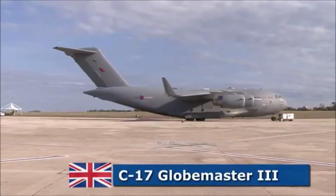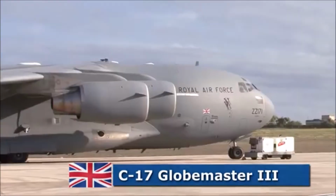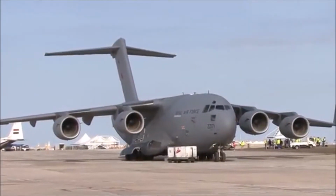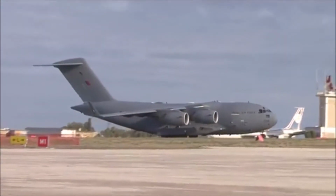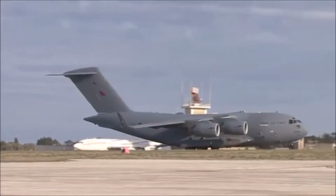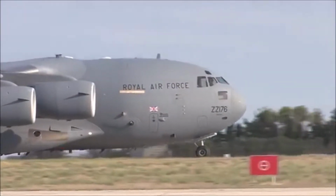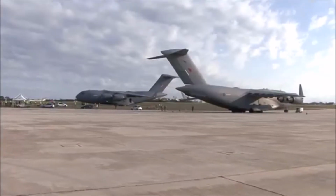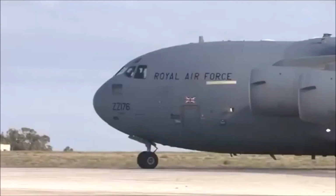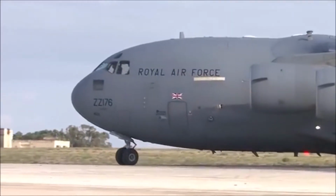In the days leading up to the airshow, 2 RAF C-17 Globemaster 3s arrived at Malta International Airport to drop off a star item in the flying display. The RAF has 8 C-17s in service, which are part of 99 Squadron at RAF Brize Norton in Gloucestershire.